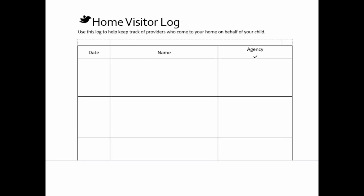This home visitor log was very important during COVID, especially, right? We wanted to know who was in our home. But again, let's say you can't remember when your last Sooner Start person came or your DDSD waiver, right? There's always people coming in and out of the home sometimes, especially when the kids are younger, but even as they age. But maybe if someone says, when was the last time they were here?